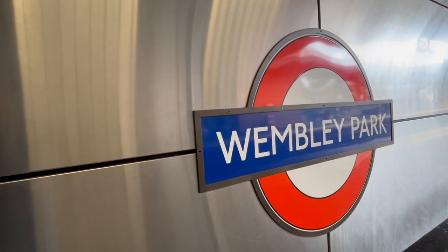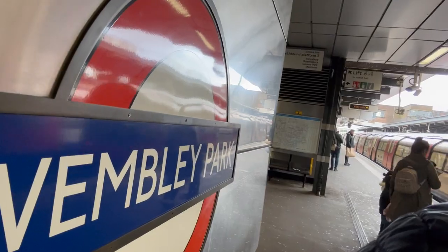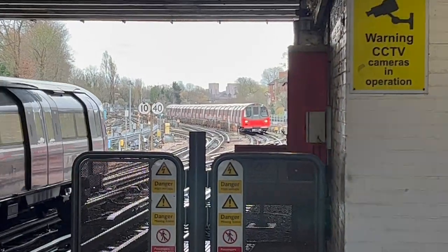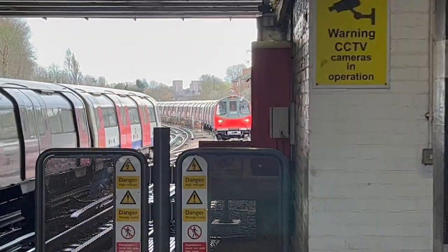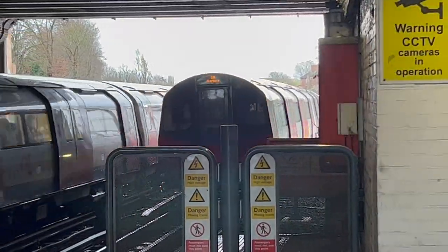Surfaces might be slippery because of water. Indeed. Well, we are starting our journey at Wembley Park. Now, we can't take this Jubilee line train behind us because it terminates here. Some of them do. But the next one should be here in about 2 minutes, and then we will be on our way to Stanmore. Here it comes. That wasn't long to wait.